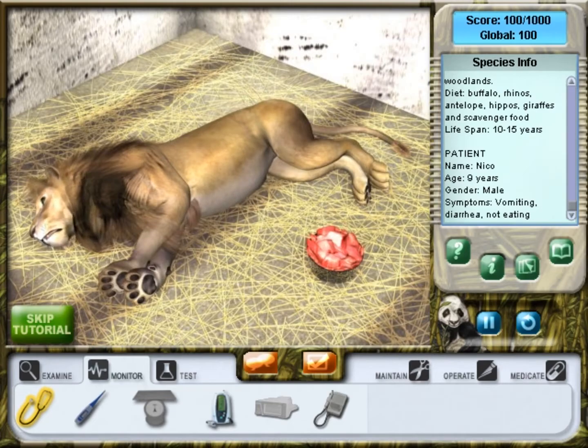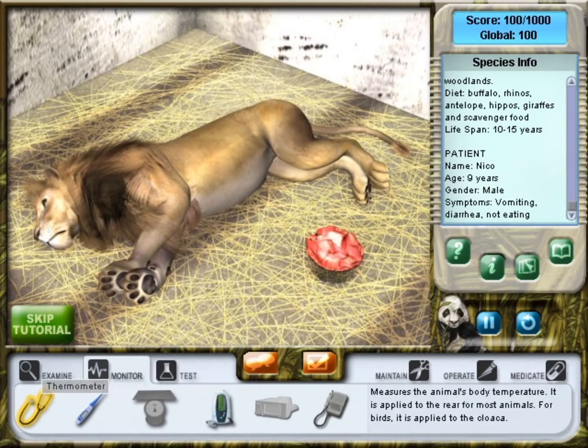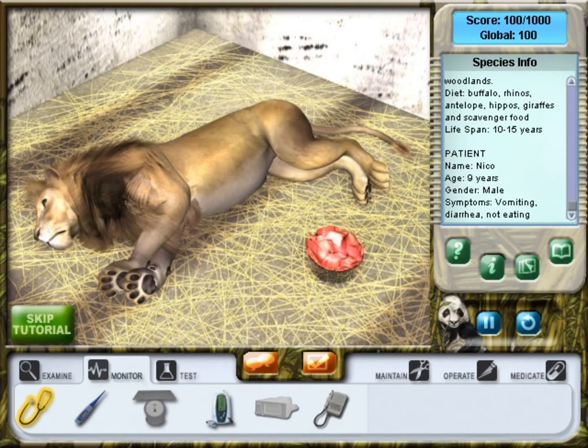Now let's see what we can do for Nico. Begin with the stethoscope from the monitor group. Use your mouse to point the stethoscope and click once to pick it up. In the monitor group, go to the stethoscope. It's the first tool on the left. Click once on it. Did you notice rolling over a medical instrument makes its name appear? Its description also appears on the right.